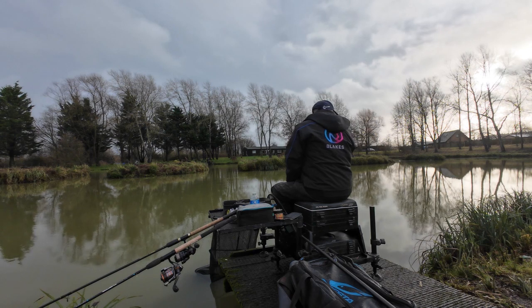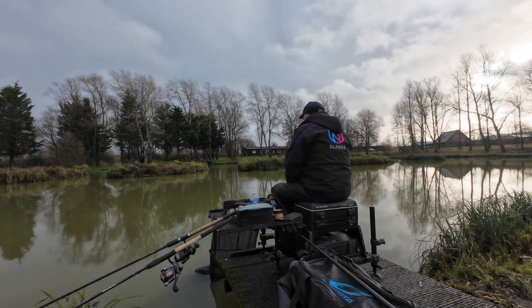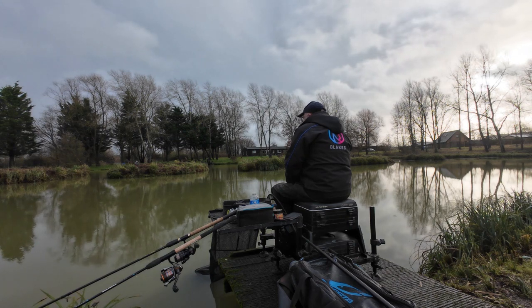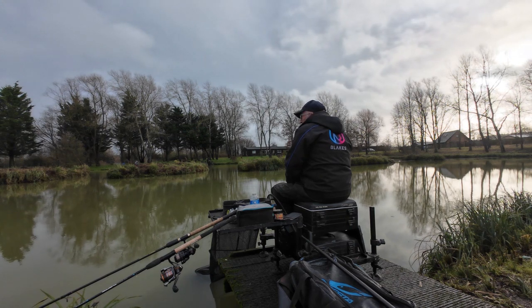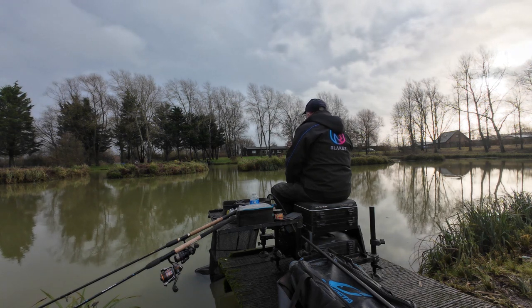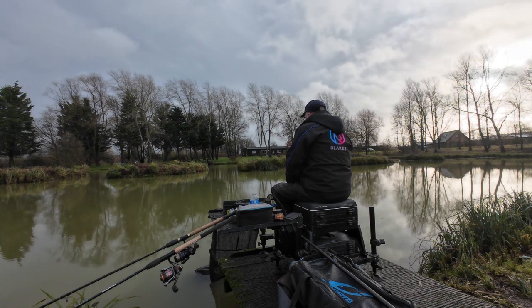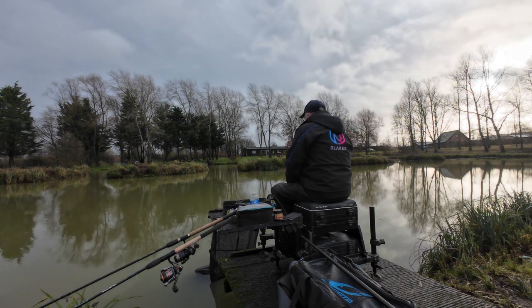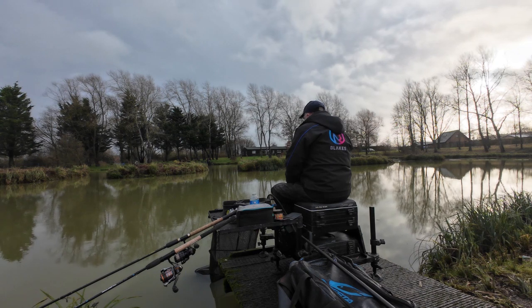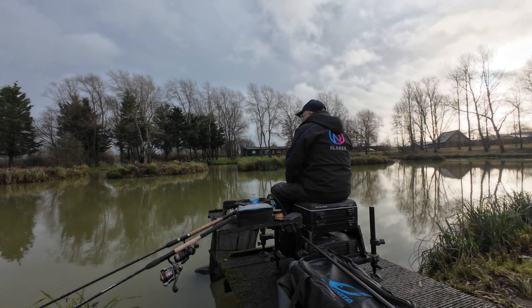Have a little watch around, see who's doing what. As I say, it's been fishing pretty hard, so I've set up a waggler. I'm going to fish a little bomb over there where I'm pinging a few pellets as well. I'm not doing anything clever today, little light bomb. I'm going to fish 4mm pellets on the hook.